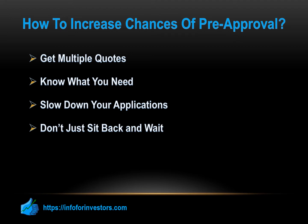You want to know exactly what you're going to need to apply for the loan. Also, you want to know all of the details about that loan. So, make sure you ask questions of the lender. Find out how long the process will take, what you need, and anything else you can. The more you know, the faster everything else will go.